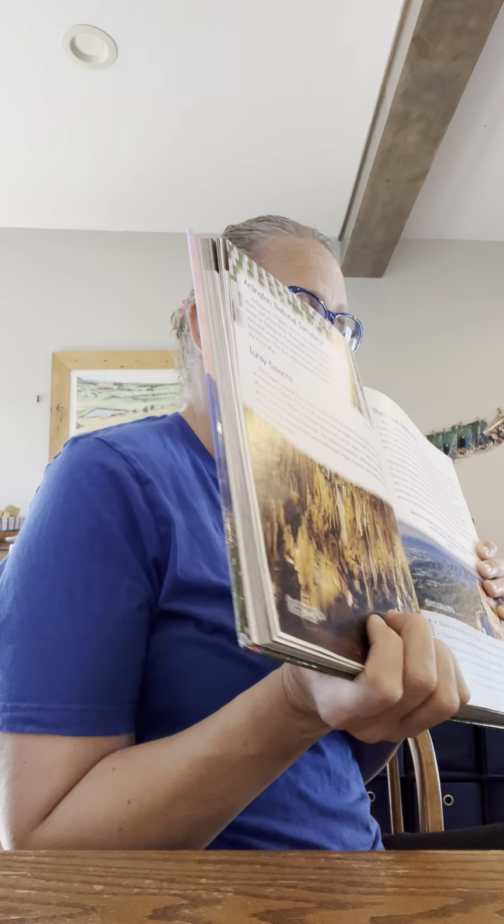Okay, look at Luray Caverns there on the bottom. Look. I don't think that's on your map, but look at that. Yes, it is. Is it Luray Caverns? Okay. It is on your map. It's not in green. Oh, it is in green.